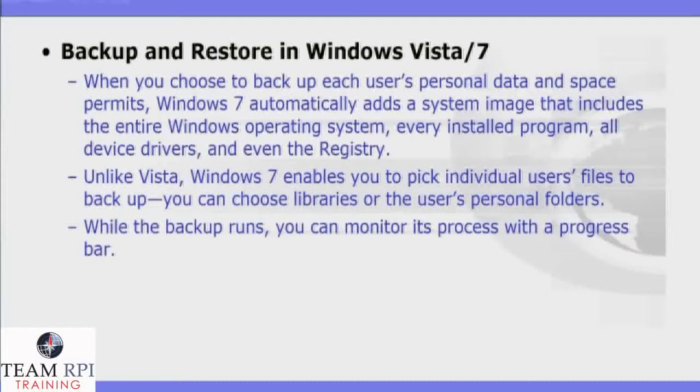When you choose to back up each user's personal data and space permits, Windows 7 automatically adds a system image that includes the entire Windows operating system, every installed program, all device drivers, and even the registry. Unlike Vista, Windows 7 enables you to pick individual users' files to back up, and you can choose libraries or users' personal folders.